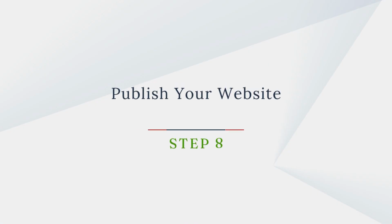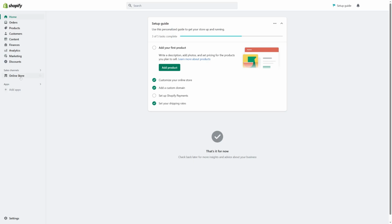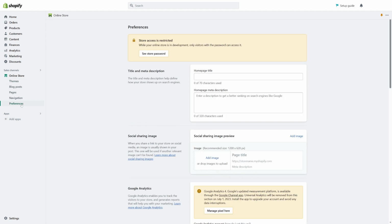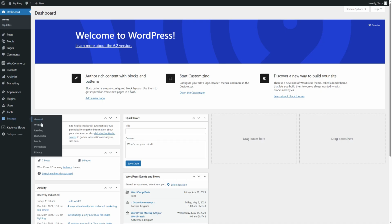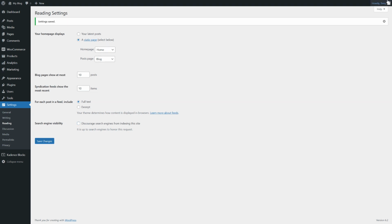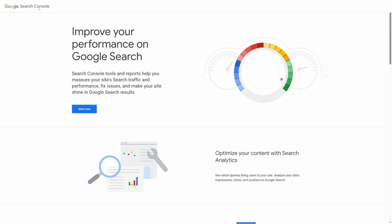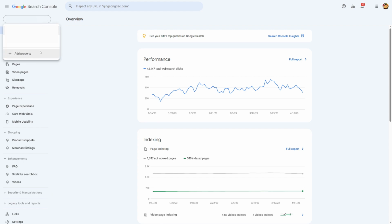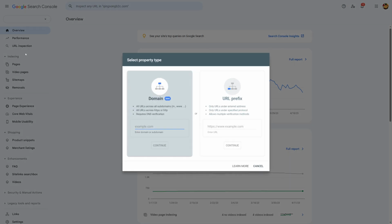Step 8. Publish your website. Once you have everything ready, you can publish your website. But it's not just about going online. You'll also want to add your website to search engines, like Google and Bing, so that it gets more visibility.